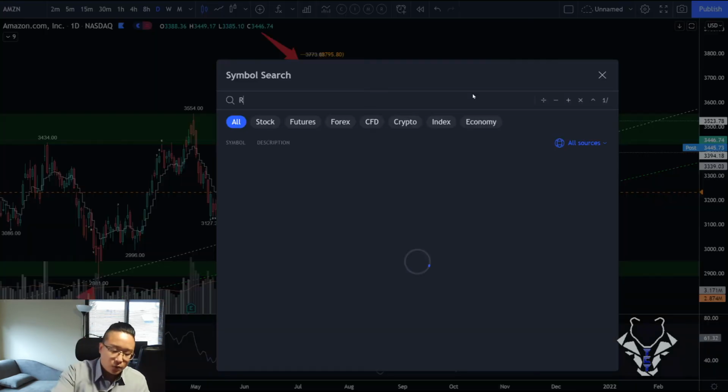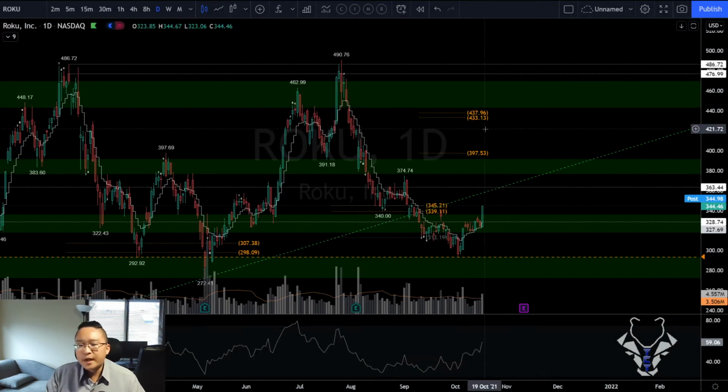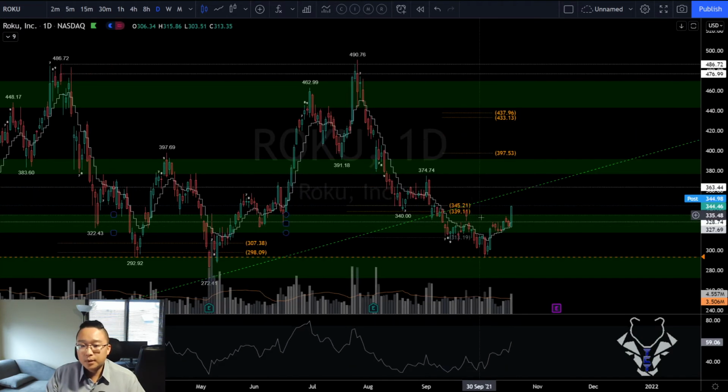Next is Roku. Very nice reversal today. We are seeing a daily trend reversal. Oh, come on. Okay.